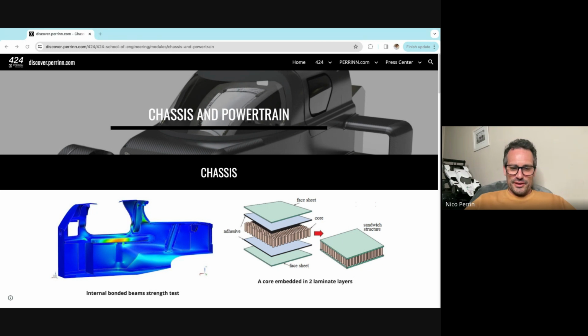Today we're talking about chassis and powertrain, specifically electric powertrain. And I am very excited about electric powertrain, and I hope I can explain to you why today and the benefits of it.